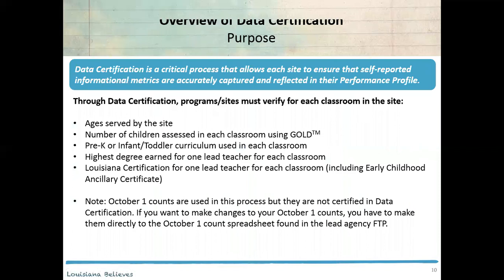Through data certification, you have to verify the following information for each classroom in the site: the ages served by the site, the number of children assessed in each classroom using Gold, the pre-K or the infant toddler curriculum used in each classroom, the highest degree earned for one lead teacher for each classroom, the Louisiana certification for one lead teacher for each classroom, which includes the ancillary certificate.